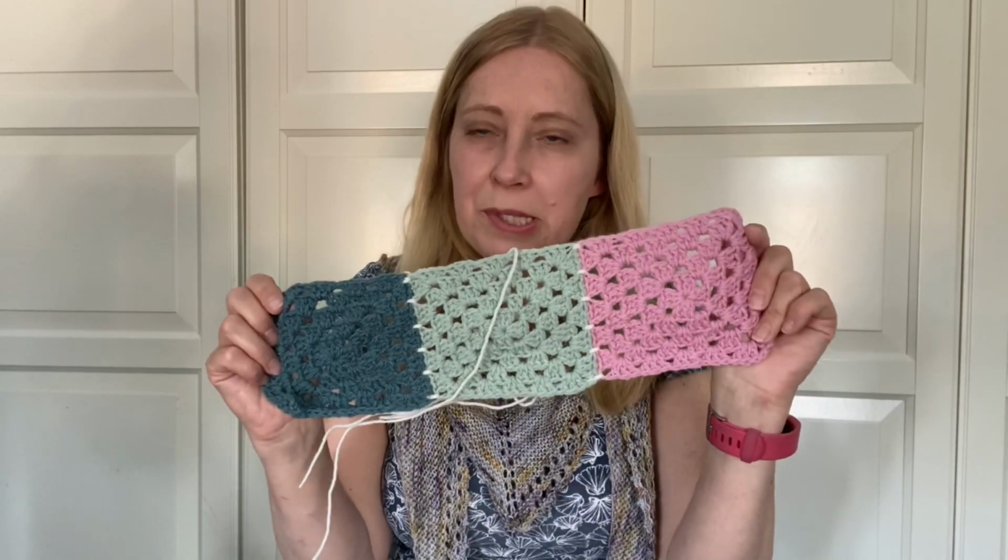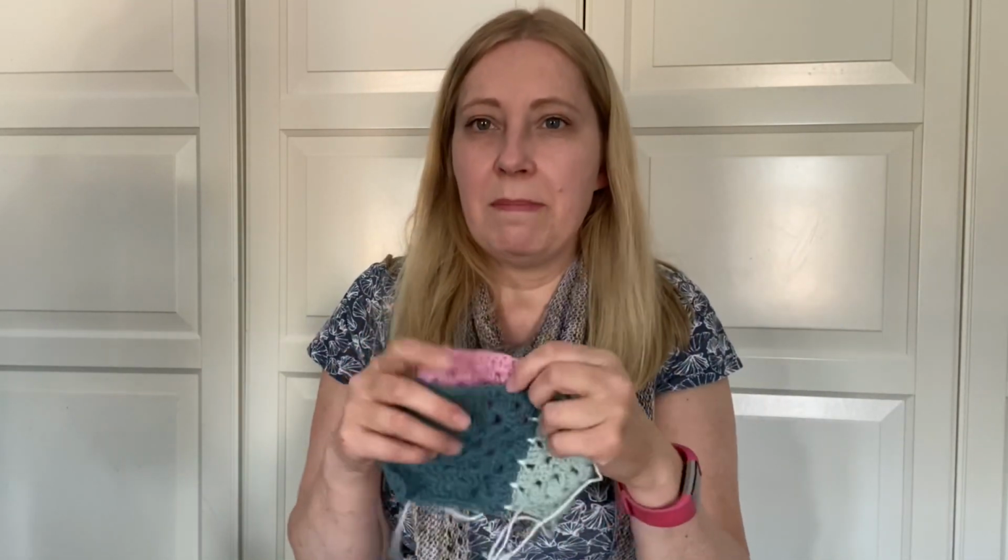Now it's a stash busting project, but I started making it and realised it wasn't going to be a very big blanket. I had to go online and buy some more balls of yarn. So I'm just going to share with you now some of the colours that I bought to add into my blanket. This yarn is Country Style, Sirdar Country Style. It's actually discontinued now, but I looked online and found a retailer called Outback Yarns that still had it in stock.